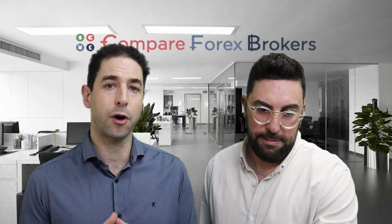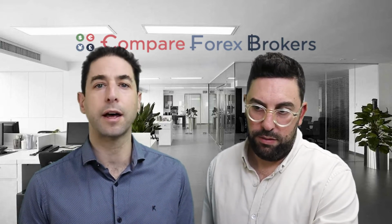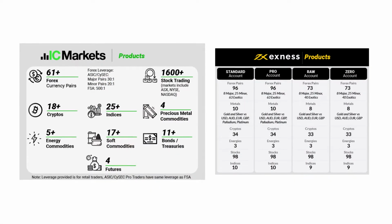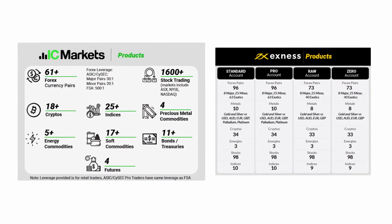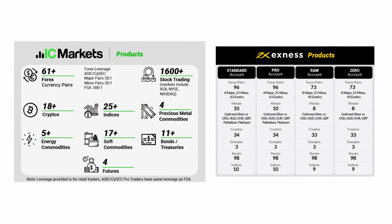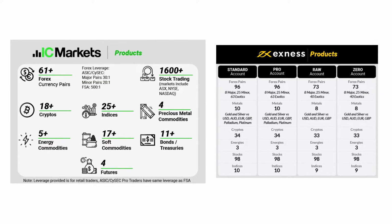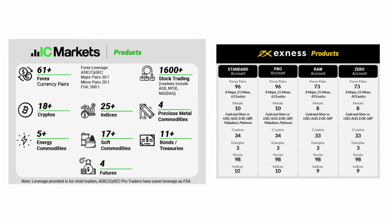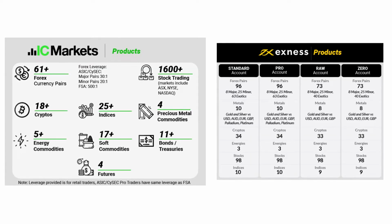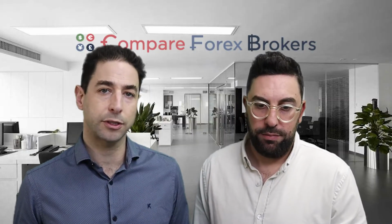While they both offer the same types of trading, Exness just offers a slightly greater range of markets. When it comes to currencies, they offer over 96 currency pairs, so all the majors, but then some of the more exotics, whereas IC Markets offers 61. So it's these little differences between the two. Exness offers 34 crypto, IC Markets 18. So you can see a small trend. There is a greater range of markets you can trade.